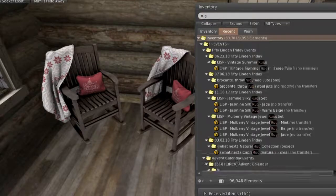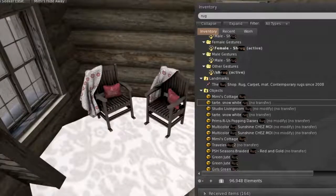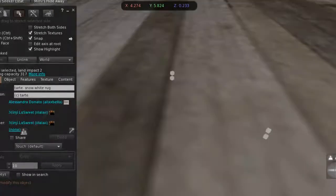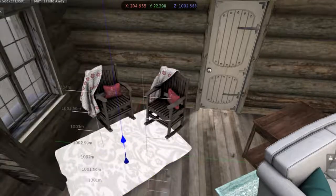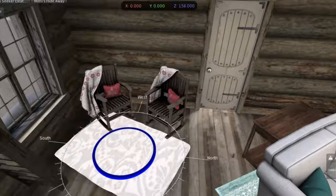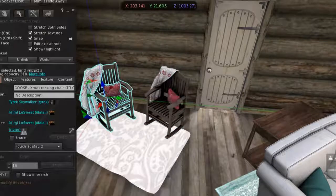Let's see what I have. And again, this will take me forever because I'm slow like that. Oh, what's this one? Tart snow. Oh, this is a nice one. Maybe we can stretch it. Let me see. Okay. Yeah, that's better. Like I said, I like sloppy rugs and there's no shadows on these, but I kind of want to lift them up a little bit. There we go.